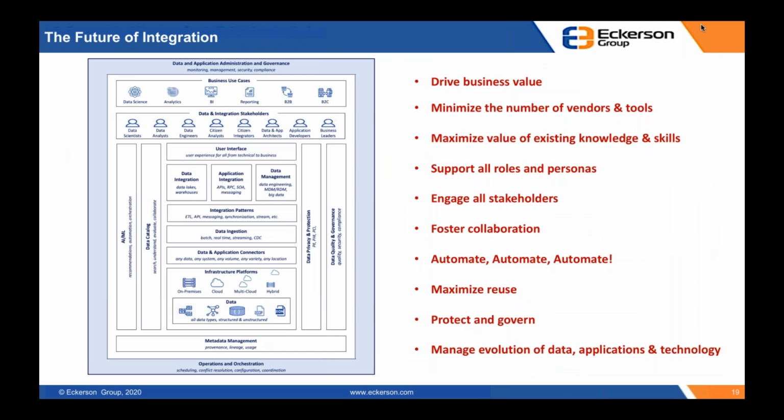So when I put all the pieces together, the HIP looks like this. HIP is the future of integration, and choosing the right HIP technology is a good beginning. But there are several organizational and cultural practices that you can put in place to maximize the value of your HIP. There are 10 of them listed here.